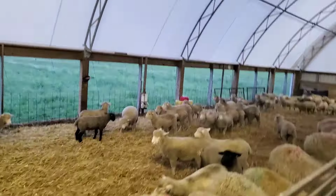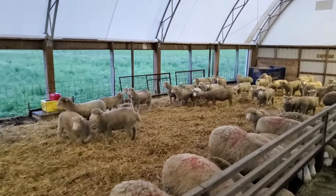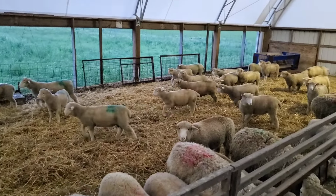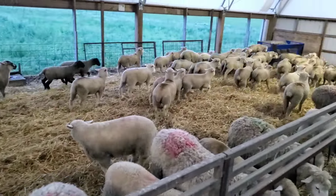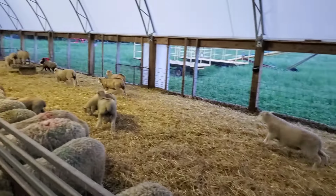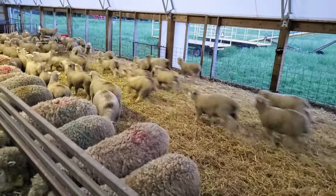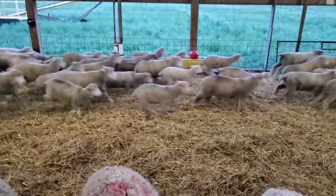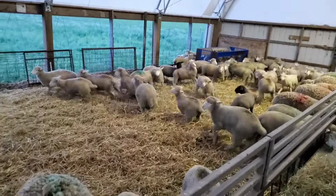Feeding the sheep tonight here. Gave him a new bale of straw tonight. It's raining so much, so the barns are a little damp.